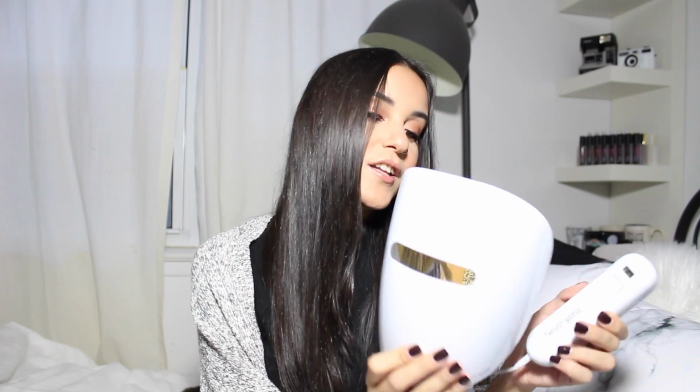So I recently went to an event hosted by Teen Vogue and Neutrogena, and this event was to announce this mask right here that Neutrogena just launched, which looks crazy, but it's really cool. It's a light therapy acne mask. So basically you put it on, it has, I don't know if you can see that, but it's like little glasses in there.